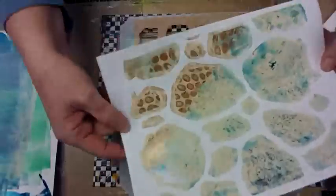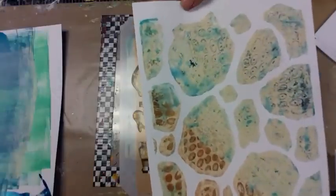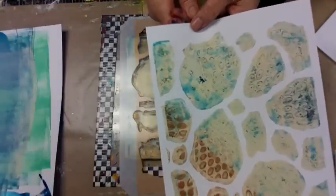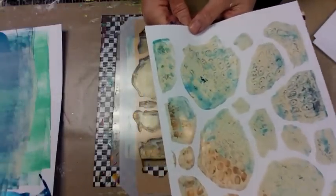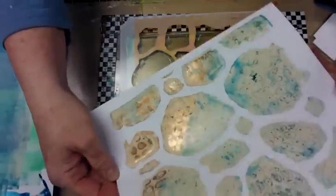There we go. Now you can see some gradients in that pickup and see where all my damn copper ended up. So, there's that cleanup.